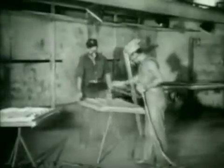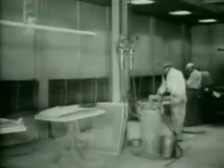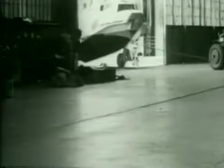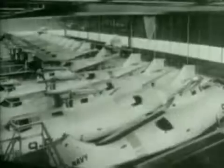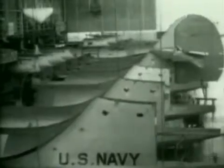After painting, the completed fuselages are stored, ready for fitting the main wing spar. These are the early model PBY-3s with their distinctive flat-side canopies. They're part of a pre-war order for 65 aircraft placed by the United States Navy.